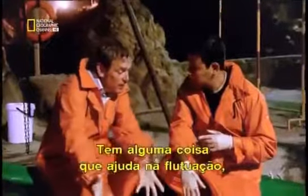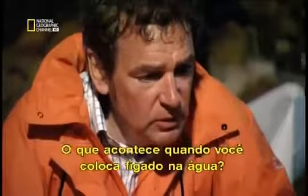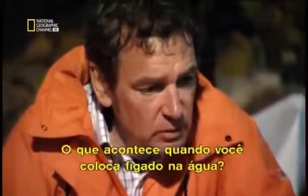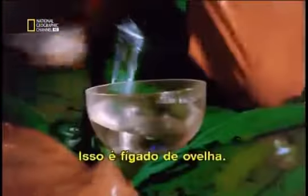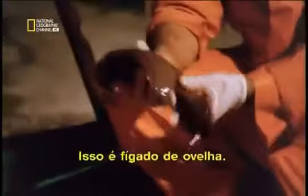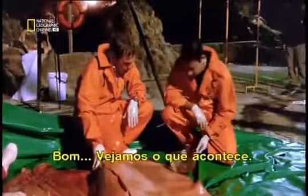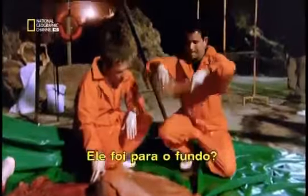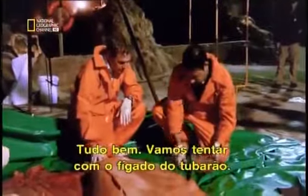There's something in this that helps it with buoyancy, but what? If you think what it does when you put liver in water, well, put a piece in and we will do a mini test. Here we have sheep liver. So this is lamb's liver. Okay, let's see what it does. So it's on the bottom. It sinks, which is a good thing. That liver's normal.